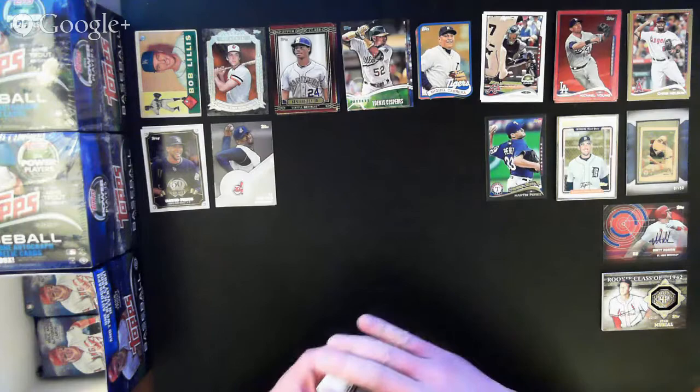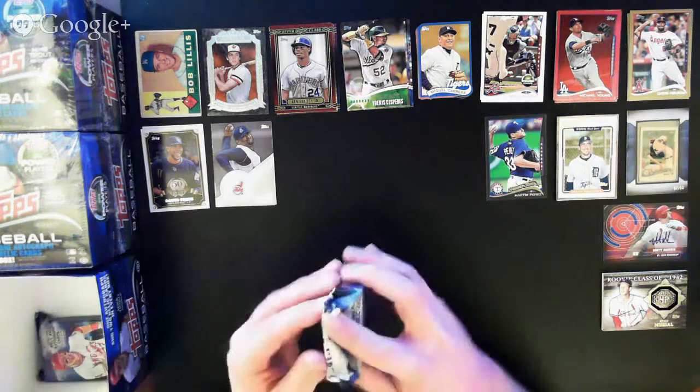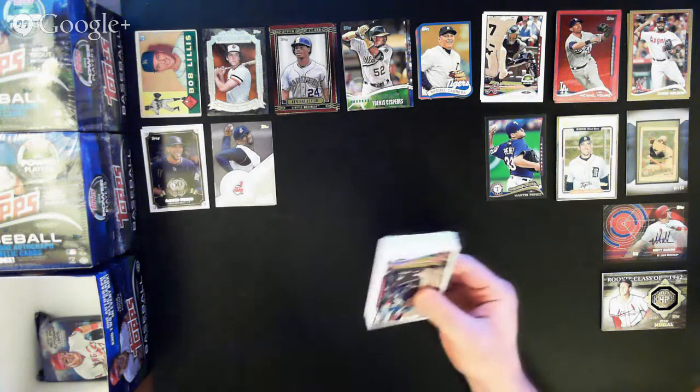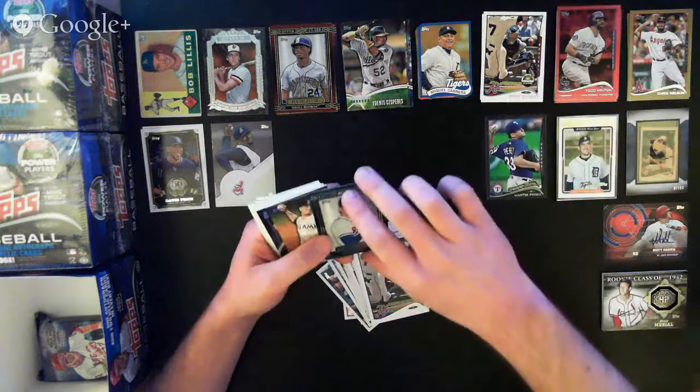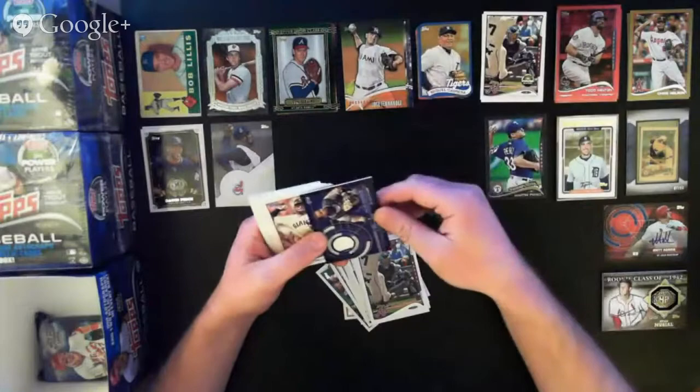All right, down to our last two packs on our first box. Todd Helton, Rockies red foil. Tom Glavine, Upper Class. Jose Fernandez, Future Is Now. And a relic card for the Rockies, Wilin Rosario.